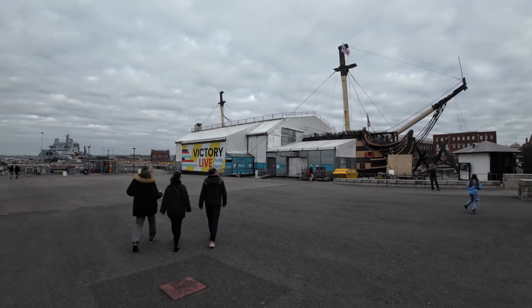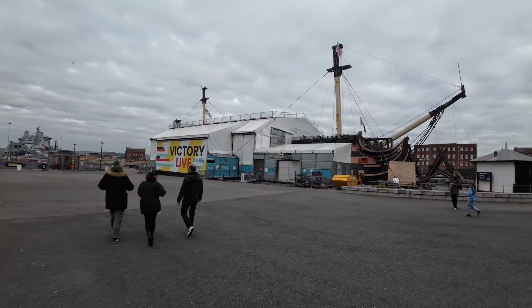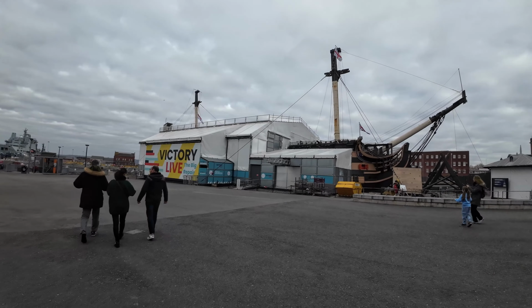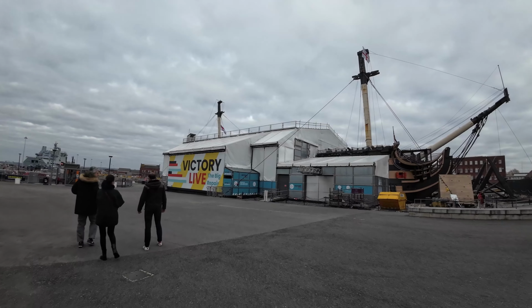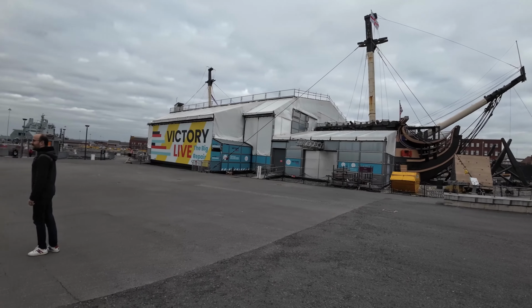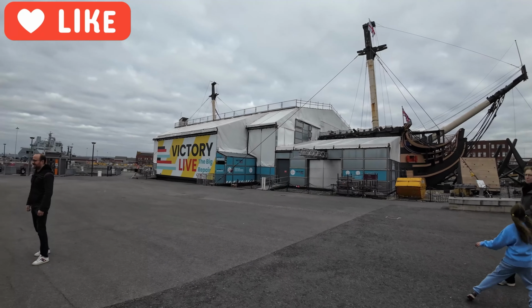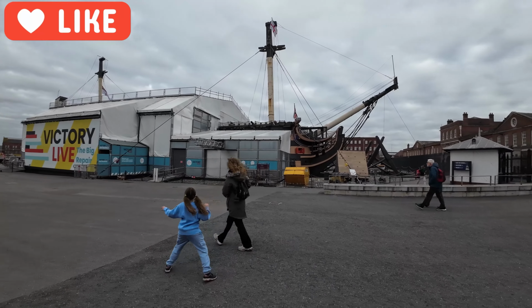Today we are down at the historic Dockyard in Portsmouth, our home city, Cody, for HMS Victory. And I will say straight off the bat, I do not remember visiting this when it's not been under some kind of repair or construction. And lo and behold, I think I came three years ago, it's still under a lot of repair and construction.